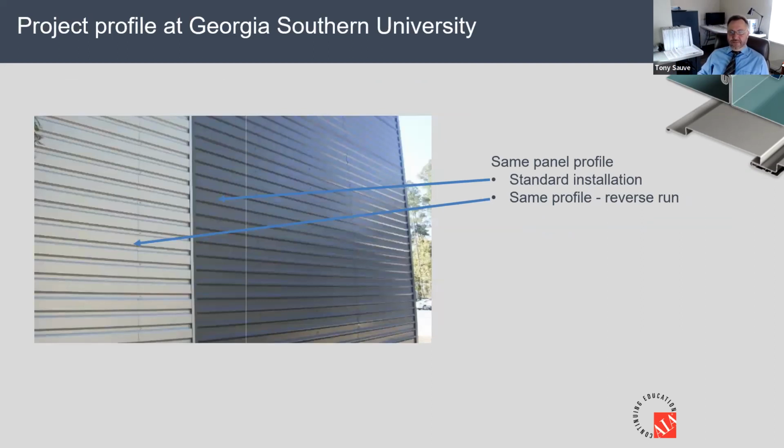Same panel profile, same panel installation, one reverse run. What they're doing is reverse running the panel to get two different styles out of the same panel run. It's basically flipping the coil over on the machine and getting that on the outside for its exposed fastener. So you can see the panels are overlapped on this one.